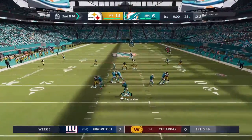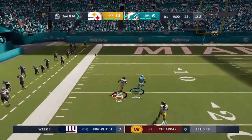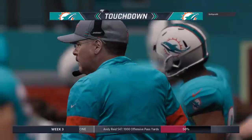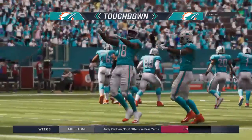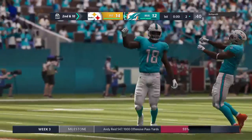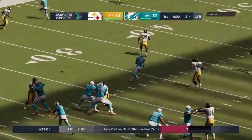Going to the air, Tagovailoa. He's airing it out for Williams. And that's caught inside the 35. And he will take it in for a Dolphins touchdown. Preston Williams, his first touchdown of the new season. And the Dolphins are a 2-point conversion away from tying this football game.